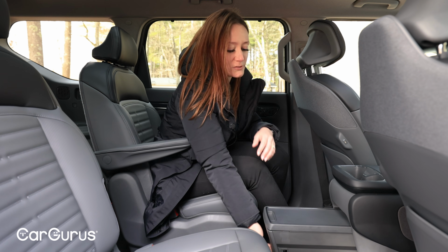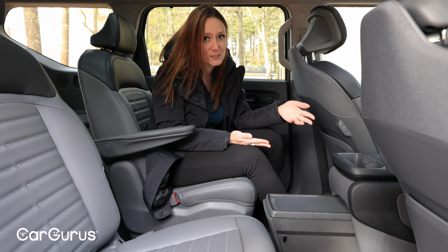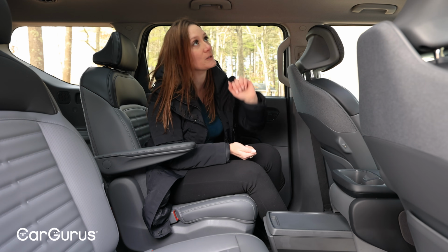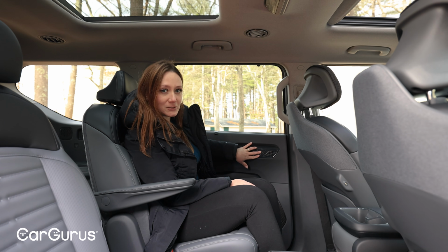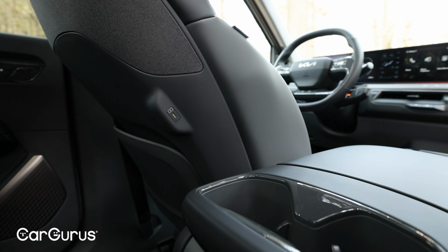We've got this cool little storage drawer and tray right here, so really it's the second row that's benefiting from the storage capacity of the center console, and we're not missing out because we still have our climate control right here within easy reach, buttons for the seat heating and ventilation here in the door, and USB-C ports on the back of the front seats.